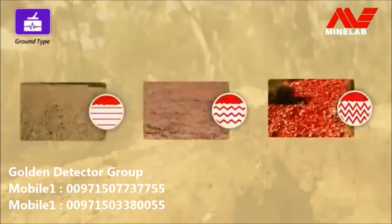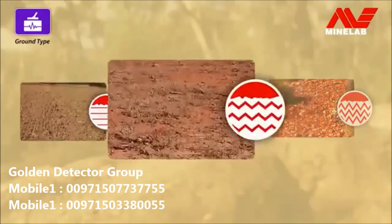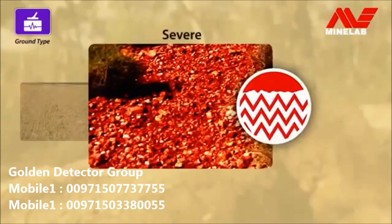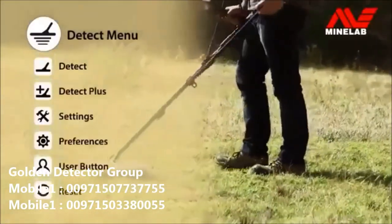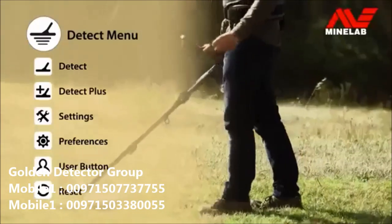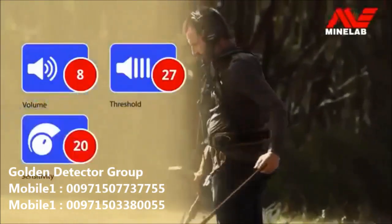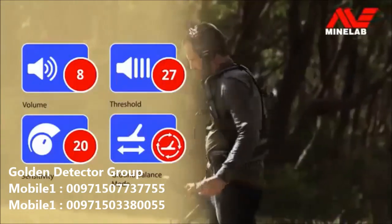There are also 3 options for ground type. Normal, for non-mineralised ground. Difficult, to use in most goldfields conditions. And severe, for extreme hot ground where PI detectors struggle. Beyond the main detecting functions, there are many other settings that can be adjusted on the detect menu pages. Volume, threshold, sensitivity and ground balance can all be configured to suit your preference.